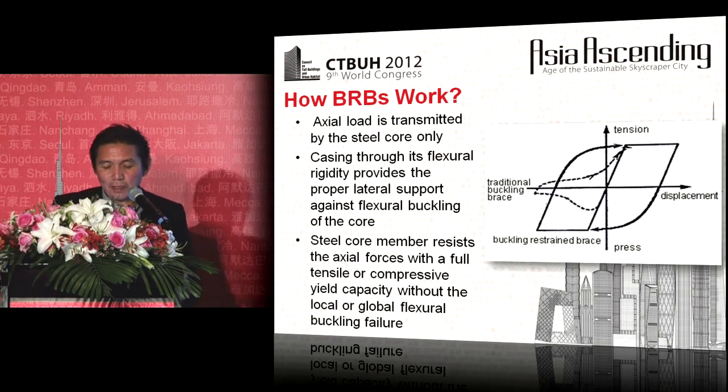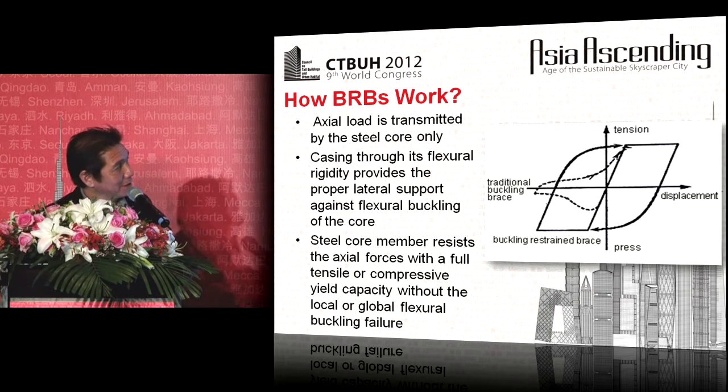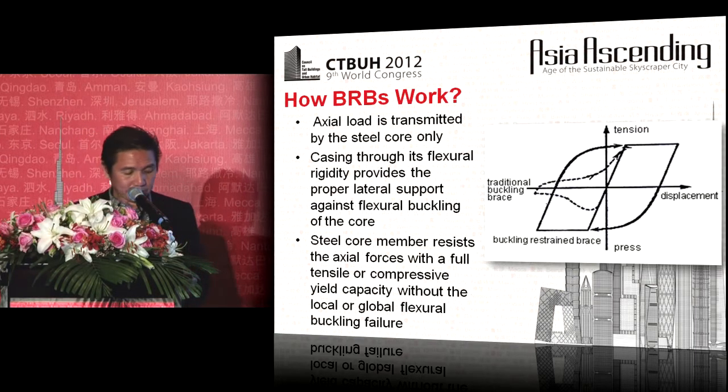Therefore, in how the BRBs work, the axial load is transmitted by the steel core only. The casing, through its flexural rigidity, provides the lateral support against buckling of the inner plate. That's the reason why, if you take a look at the properties of these buckling restrained braces, they are basically equal, both in tension as well as in compression.